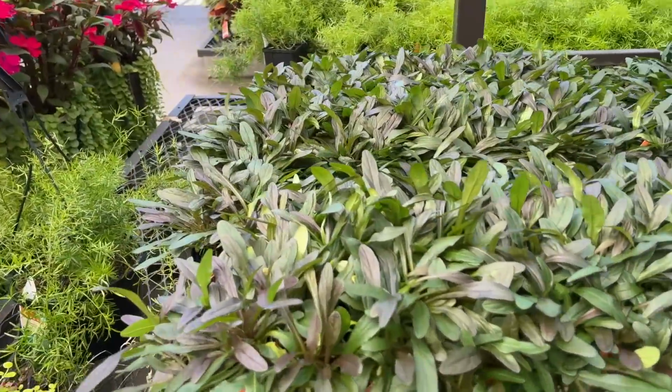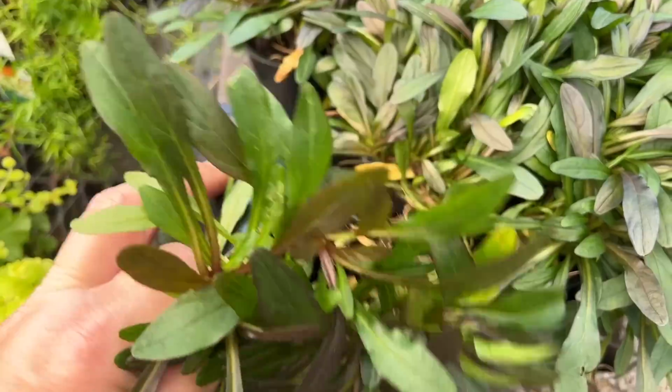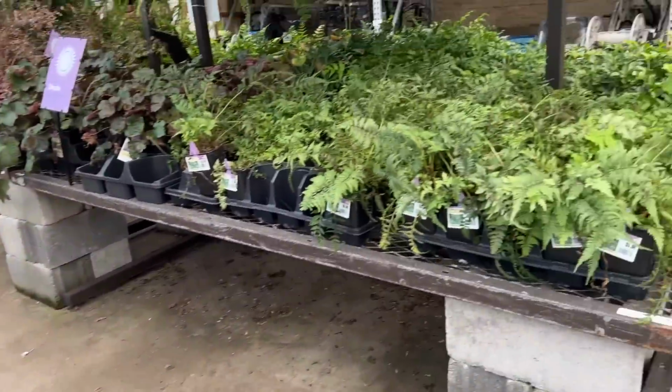This is the chocolate chip ajuga. This was in an individual 4-inch pot for $3.50 or so. And the other was a 6-pack of 3-inch pots for $13.